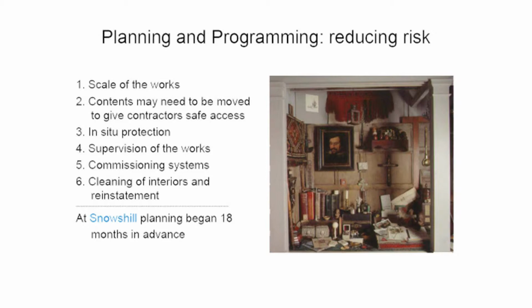Objects that can't be moved or historic features such as fireplaces and floors can be protected. Again, this time has to be programmed in, and supervising the work is crucial for a large project. Time may be required for commissioning systems before collections can be returned. Time has to be allowed for cleaning interiors and reinstating collections, and frequently not enough time is allocated for these tasks or for planning the work.